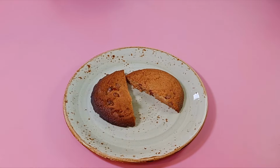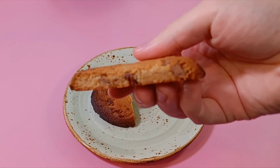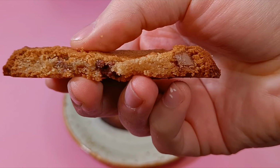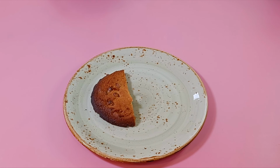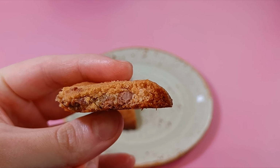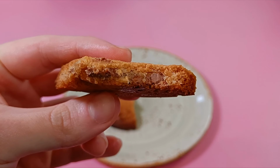It's going to be a crumbly one. I do prefer them soft and chewy. Which we might get a bit of, actually. Look at that. That darkened edge is no problem at all. It doesn't taste burnt. It is crumbly, crunchy, rich, and buttery.